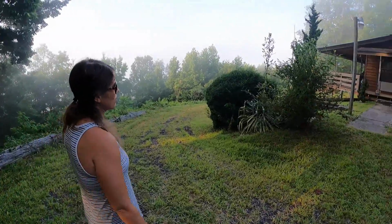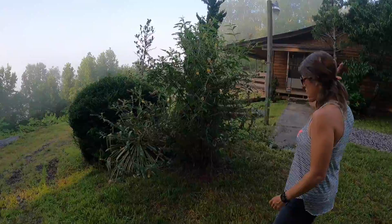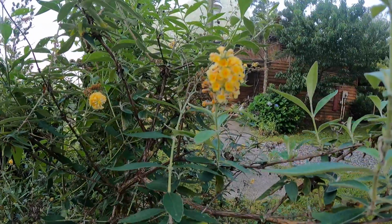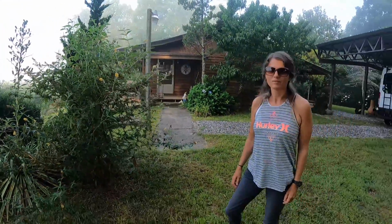What we got? All right. Well, let's start up here. We have a yellow butterfly bush. Yeah, we love these butterfly bushes. They bring us so many pollinators and butterflies and hummingbirds too.